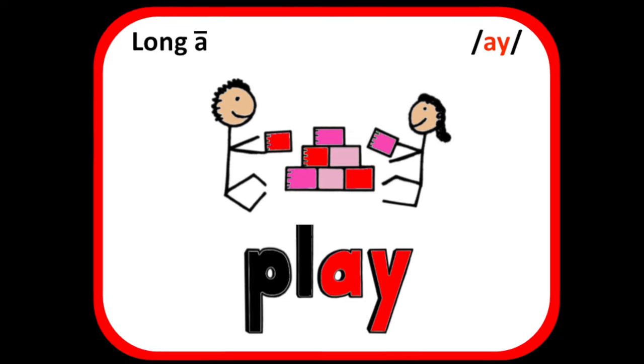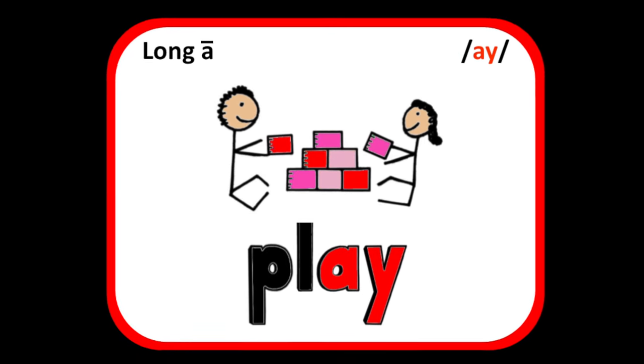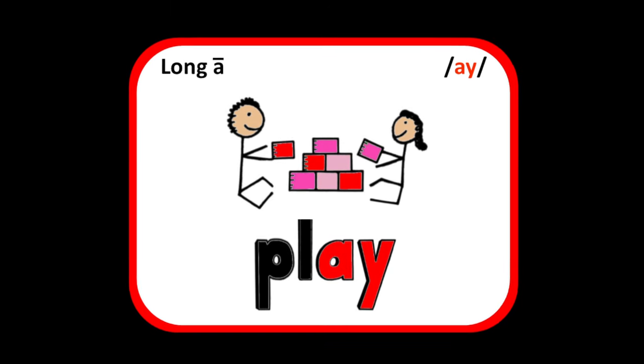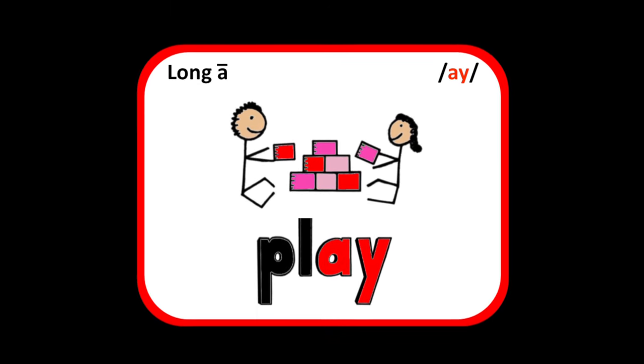The letters A-Y in the word play make the long A sound. The rule is that the letters A-Y at the end of a word can make the long A sound.